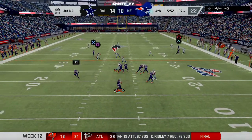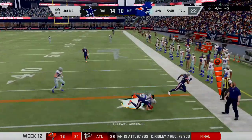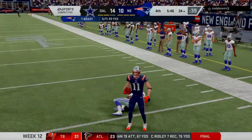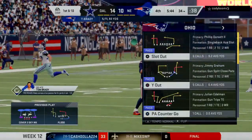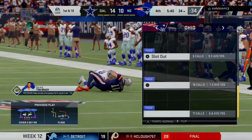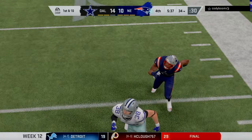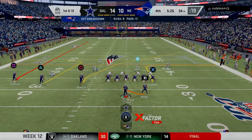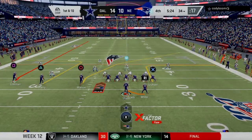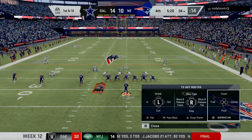From the gun, it's Brady, and he's got Edelman for the first time. That's complete. Catch number 40 for him on the year. It's a first down. Now, how many times have we seen that? Third down, and Tom Brady turning to old reliable Julian Edelman. Of course, no Rob Gronkowski now. Edelman, the main holdover, the 33-year-old who was a Super Bowl MVP last season.